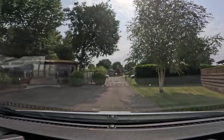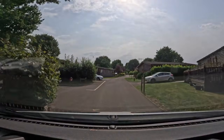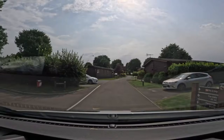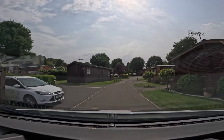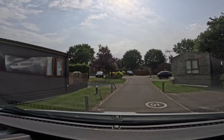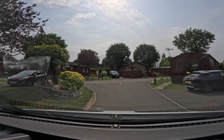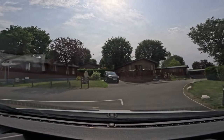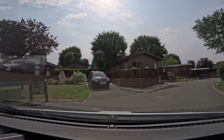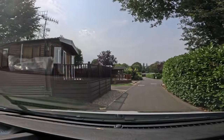Alright, we've just finished delivery number 3, and it was actually quite easy in the end. They had a map on the front which told you exactly where to go. It's still a little bit tight. I don't think this is going to be much tighter now than what I just had to go through, but I'll have a look. Clear on both sides. Because a lot of them are one-way systems, which makes it a lot easier.